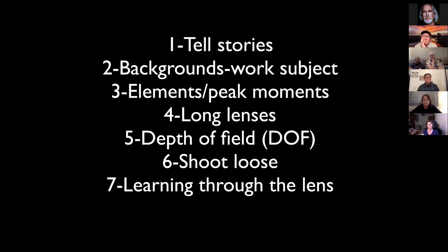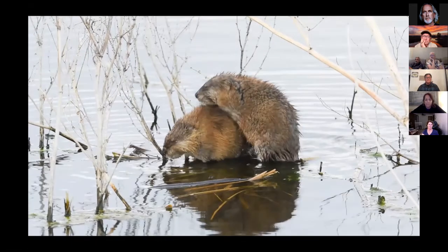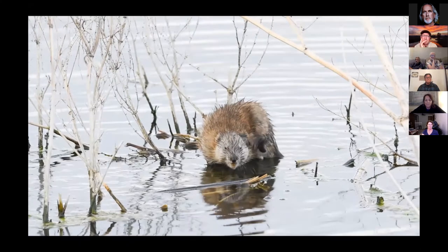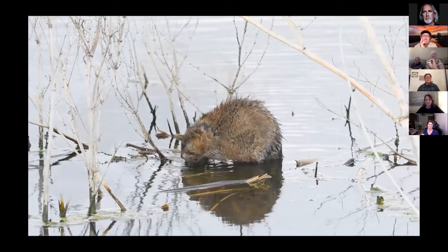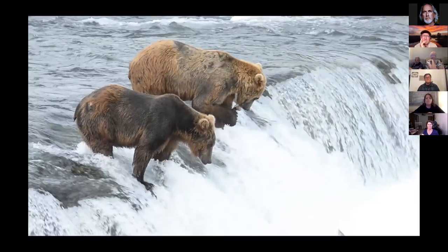Long lenses, yeah. Depth of field, of course, it affects shutter speed and ISO. Shoot loose. And the next one is learning through the lens, which I think is my favorite. I think it's part of why I do what I do. Pretty funny little muskrats. Oh my.